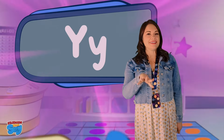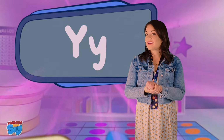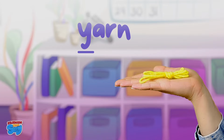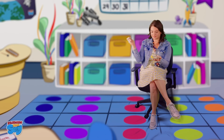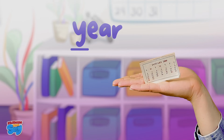The Y says y. All the letters make a sound. Yarn. Yellow yarn starts with Y. Yo-yo. You might use this to measure a year. It's a calendar. Year.